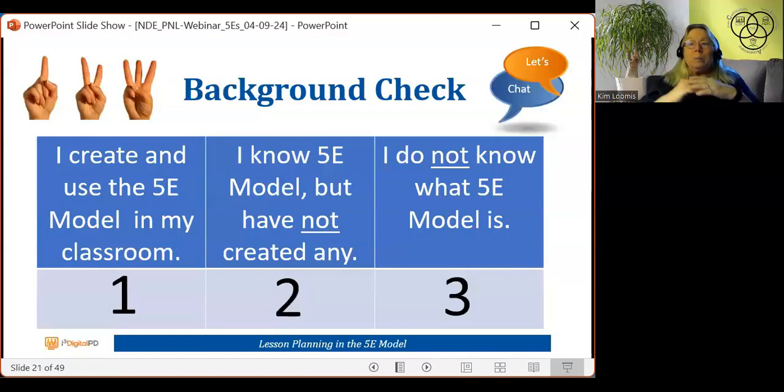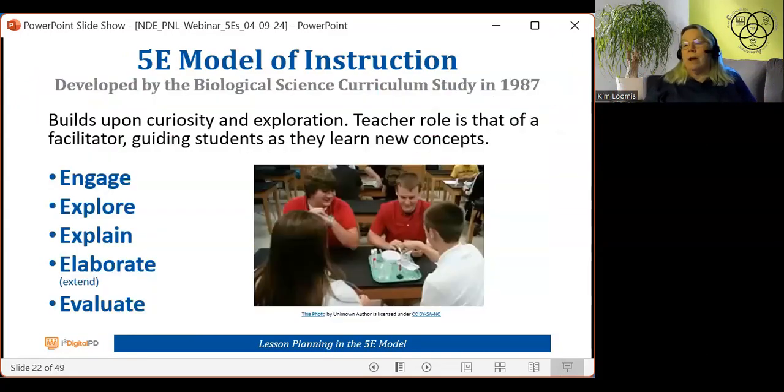Before we do that, though, just want to throw this out there. Let's do a background check. Give me a 1 if you've created and used the 5E model in your classroom. Give me a 2 if you've heard about the 5E model, but you haven't created any yet. Or give me a 3 if you don't know what the 5E model is and this is brand new to you. Seeing a lot of 2s and 3s. Okay, great. So hopefully we're going to move those 3s to 2s, and we're going to get those 2s up to 1s. Awesome. Thank you, guys. I appreciate you sharing. So let's talk about the 5E model.